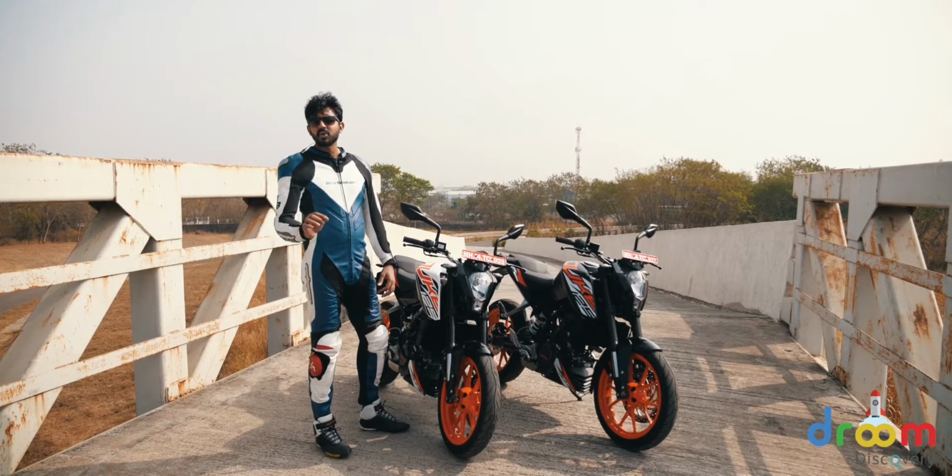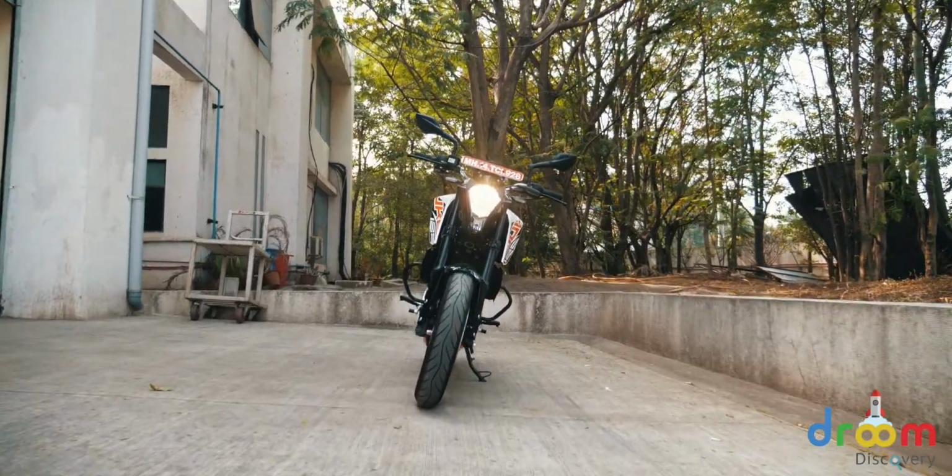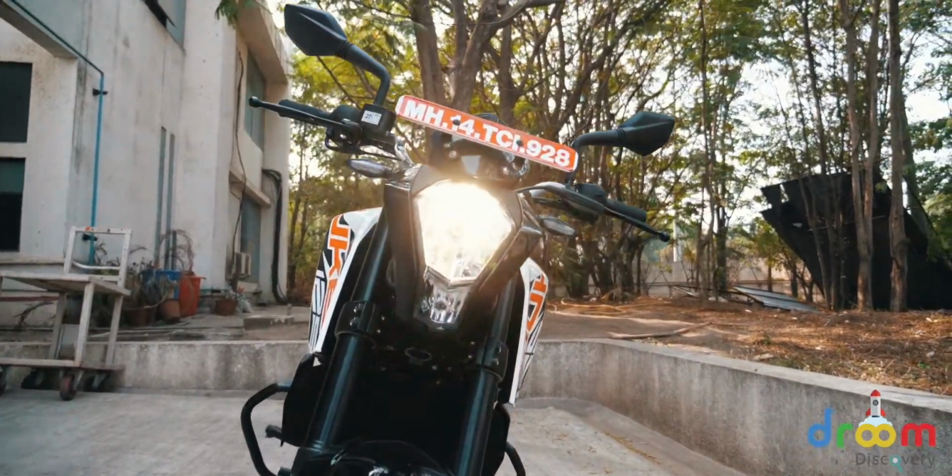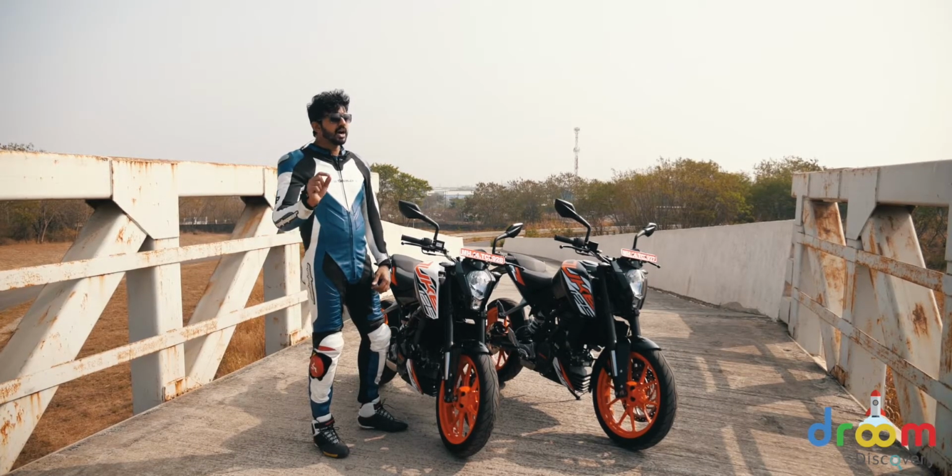This motorcycle might look a little dated because we first saw this design in 2012. KTM should have offered the new design language on the Duke 125, even if it costed a bit more.